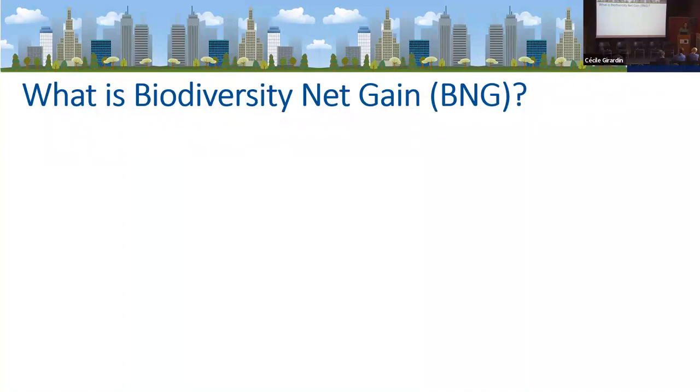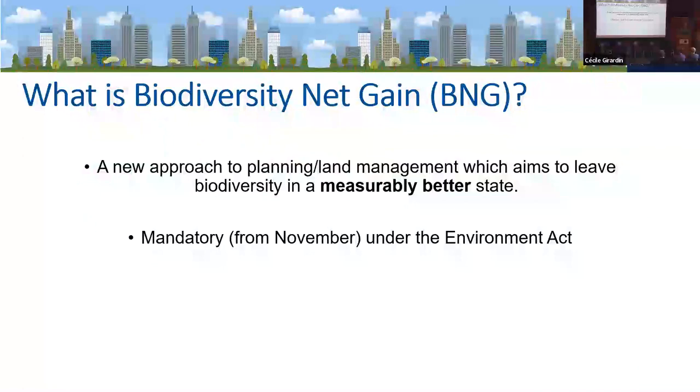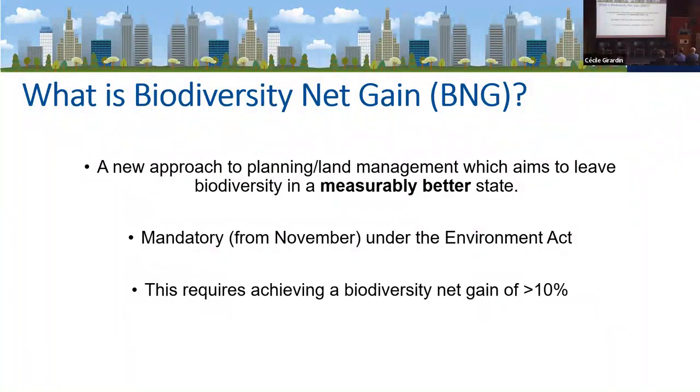So what is biodiversity net gain? Just to define it, it is a new approach to planning or land management which aims to leave biodiversity in a measurably better state than it was before. And this will be mandatory from November under the Environment Act for nearly all developments requiring planning permission. And it sets out the requirement to achieve at least a 10% biodiversity net gain, and that should be maintained over a period of 30 years.